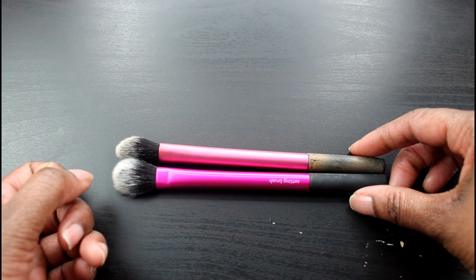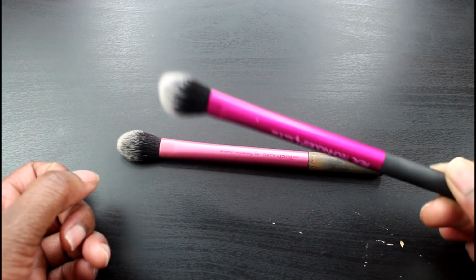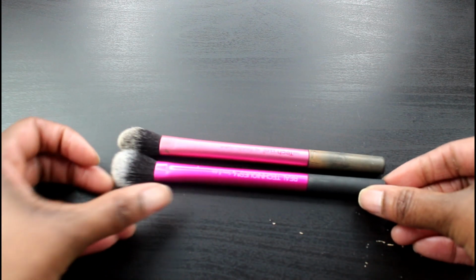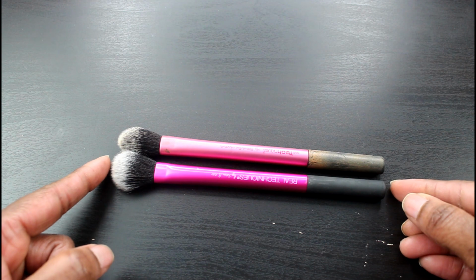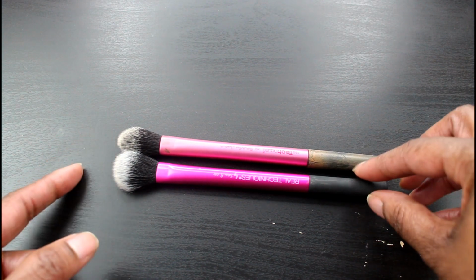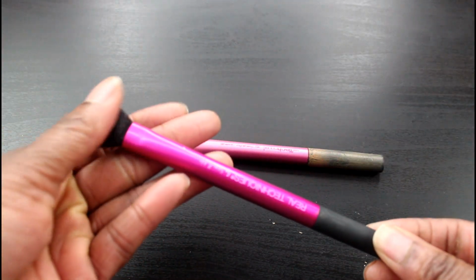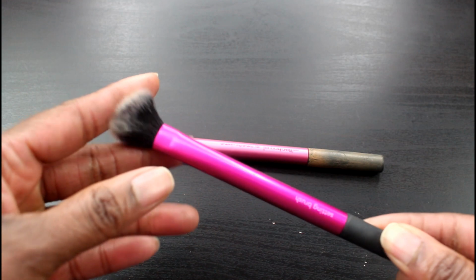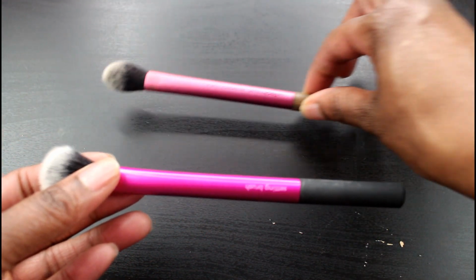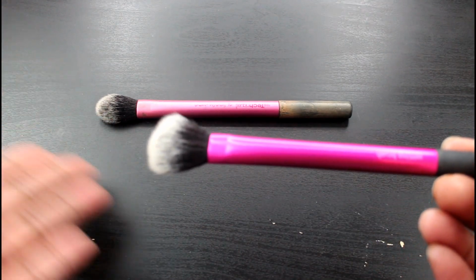So it's still the same length, but the head and the bristles are different. The bristles are still about the same length, except the old version is a little taller. But as you can see, the new version is a lot more fluffy. And I was kind of annoyed at that. You know, I hate when I have a brush that I love and then the brand goes and changes it. Like, why? It was perfect before.